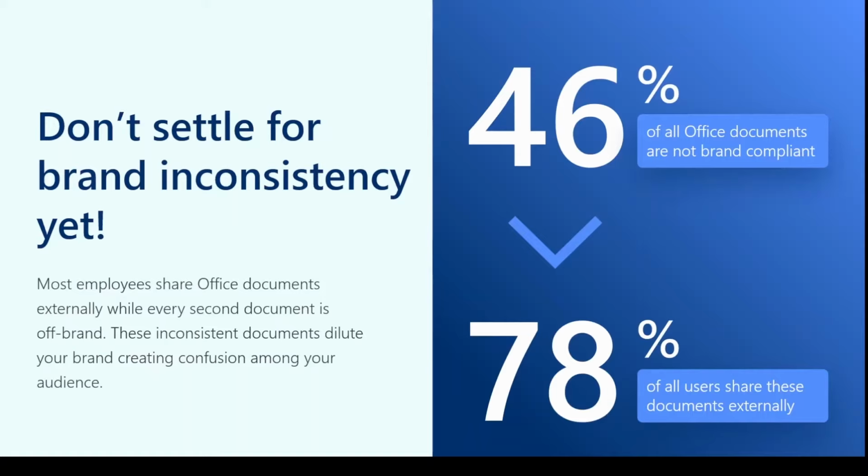And here's what we know. Almost half of all documents do not conform to the corporate design, and 78% of all users regularly send these documents to your audience. These inconsistent documents dilute your brand and cause confusion with your audience. Just ask yourself how many documents your company sends out today, the next day, the following day, and every day thereafter. The cycle is endless unless you decide to do something about it.